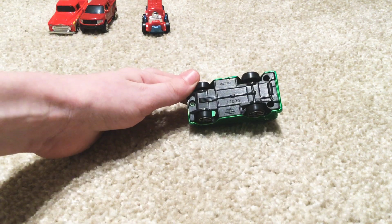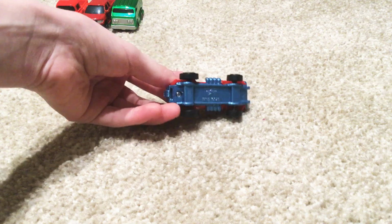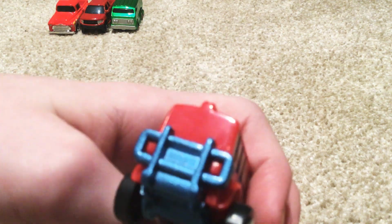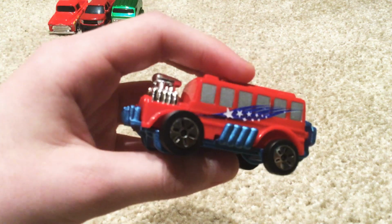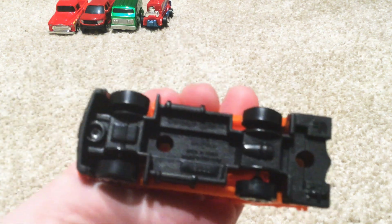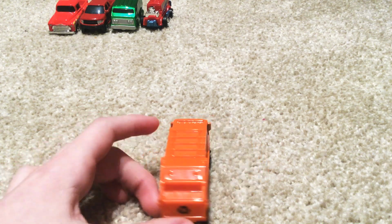Multiplex Fantasy and Skull Bust. Here comes the next one. Garbage truck. This is the garbage truck.